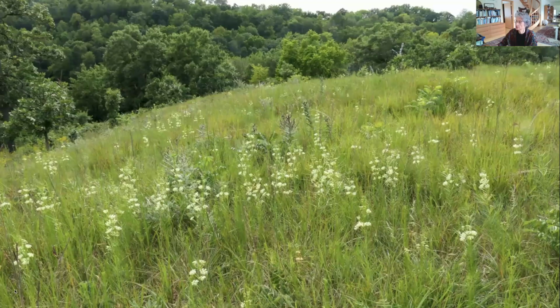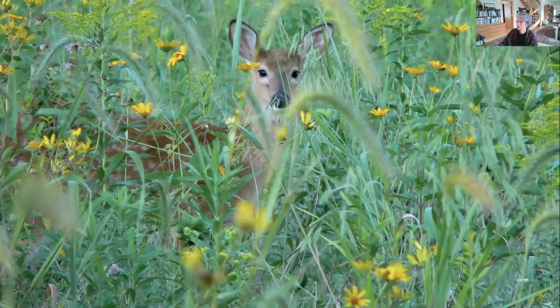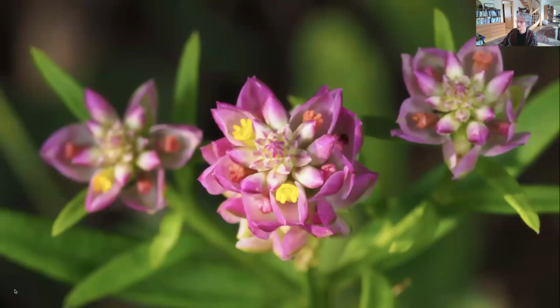This is one of the bluff prairies with whorled milkweed and lead plant blooming. Tiger swallowtails on purple Joe Pye weed. And of course we have white-tailed deer, lots of them. This is blood milkwort, Polygala sanguinea.